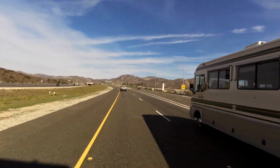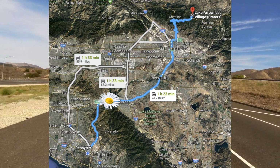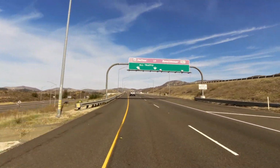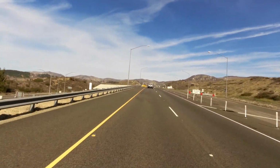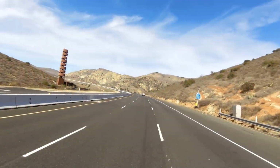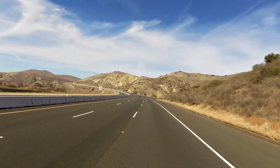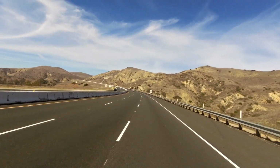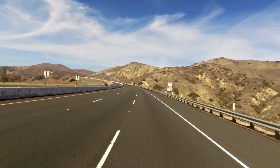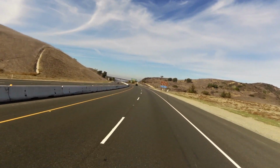And the 133 turns into another toll road here, which is the 241. This is one of my favorite roads in this area. In the springtime, the grass over the rolling hills is such a vibrant green. It's just breathtakingly beautiful. And even in the wintertime, the topography of the hills and the different rocks, you may not be able to see it in the video, but there are different layers of rocks. A very beautiful drive.